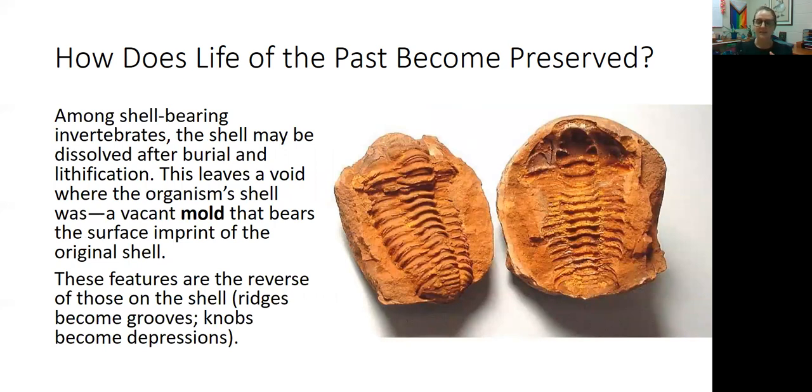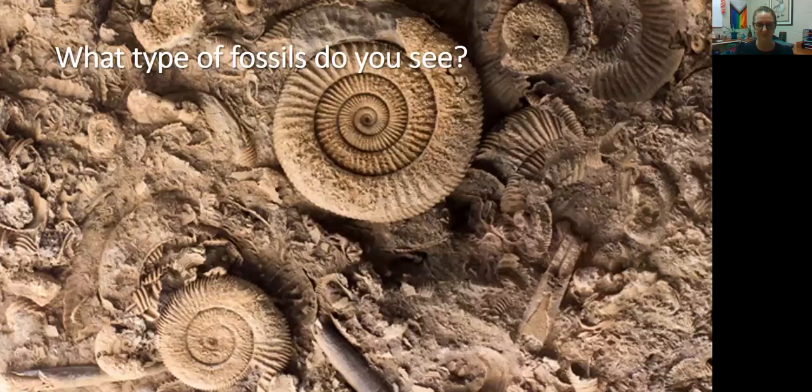So often seashells that get buried in the sea floor create what we call a mold, right? It's that imprint that bears the surface imprint of the original shell or the original organism. And when the original organism comes away, that mold is the exact reverse, right? So a ridge on the organism will become a dip or a groove in the mold. So in this image, you're seeing a trilobite where the left rock has the original trilobite. The right rock is the mold or the imprint of that trilobite.